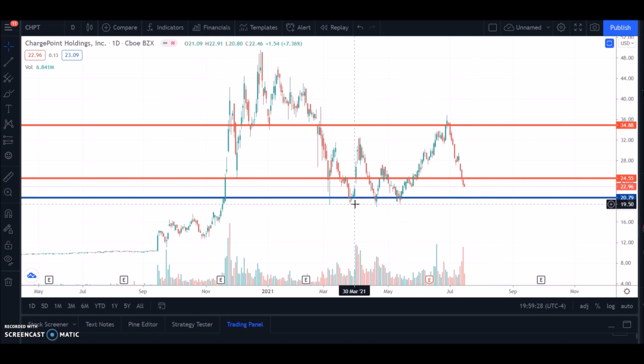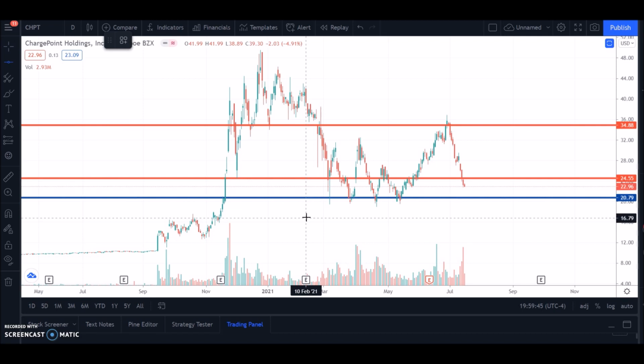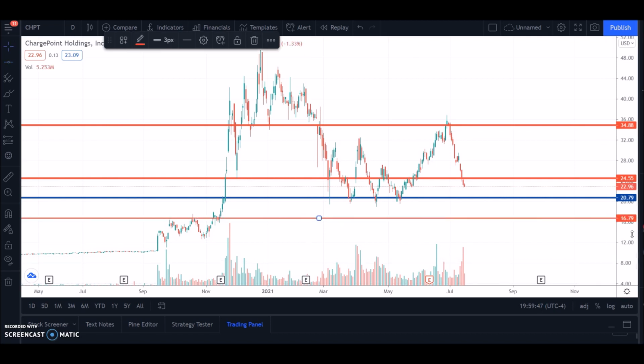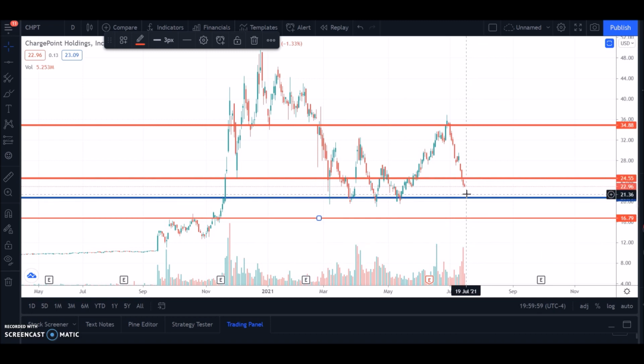And you can see that 20.7, 20.8, this area has been acting like a good support for this particular one. It came and bounced off. So again, if you want, you can wait for this to come around 20.8 area, and then you can establish a position. In case the market is really bad, this can also come around 16.8, but I do not know. In the last correction it never came to 16.8 area. So if you believe that it will bounce from this area, this is an excellent stock to buy for a swing trade, at the same time for a long-term hold.